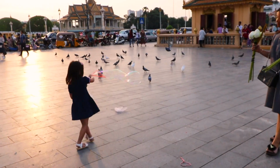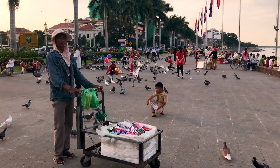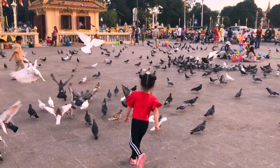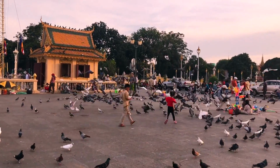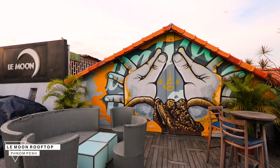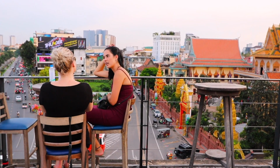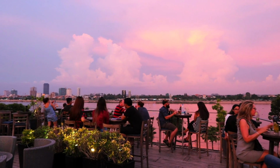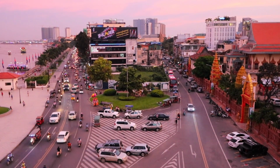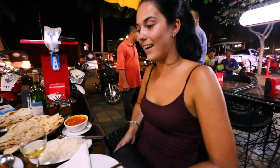After that, we headed to the local market and walked around for a bit before we headed to a rooftop bar called Gunfire. We ordered some appetizers and drinks and enjoyed a stunning sunset over Phnom Penh. After the sun went down, we were pretty hungry, so we headed to this place called Phnom Penh India Restaurant. Pretty original name, no? They had tons of vegan options and the food was really good.